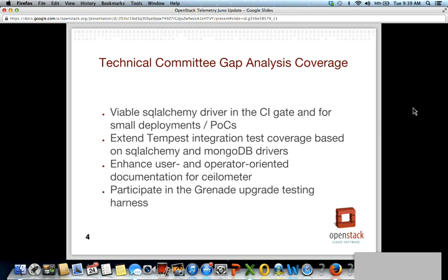One thing we've done is we've taken a getting started guide that I wrote for the RDO website, and we're taking that and basically recasting it in a distribution agnostic form. And we're also writing a new operator-oriented guide. And lastly, we've got the Grenade upgrade testing harness. So this is another part of the quality assurance pipeline within the OpenStack community, which is very useful, which basically involves testing the resilience of various services across upgrades.